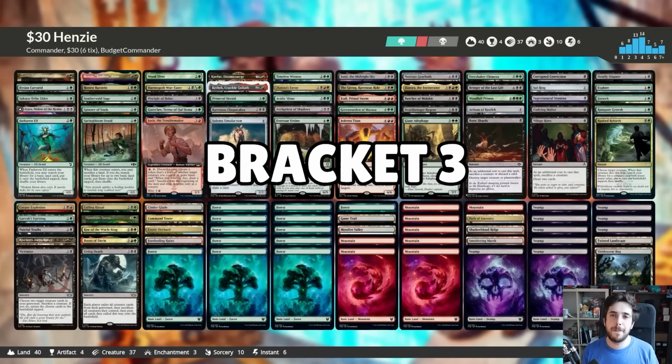So yeah, Henzie is very popular for a reason. It's a very fun play style for a lot of people, just big creatures smash with an aristocrats theme going on to it. And it's also very powerful. It's a super consistent deck, and it does very powerful things. And it's super fun. I highly recommend it. I think this is a very solid bracket 3.